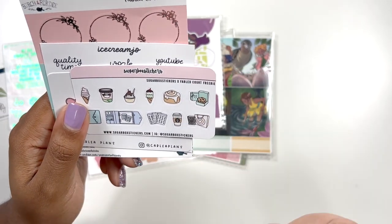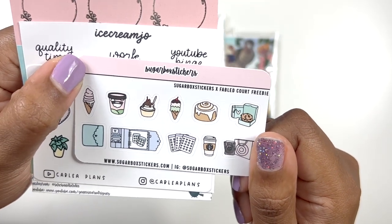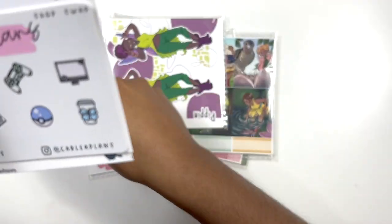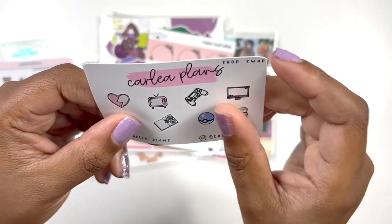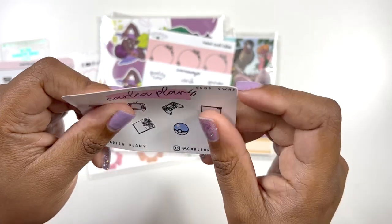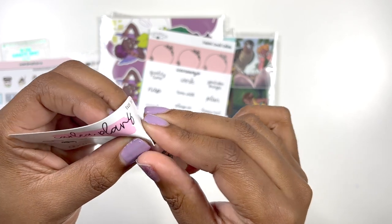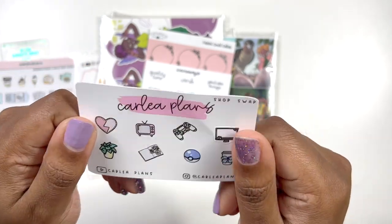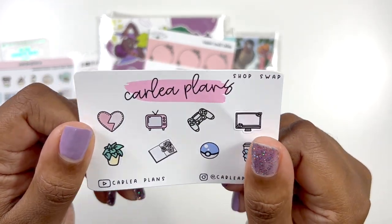Ooh, look at this. All right, so this is Sugar Box Stickers. These are some really cute doodles, and I believe she does all of her doodles. Oh my gosh, I get Carlia. So I've been wanting to shop from Carlia, right? And I just never knew what her paper's like. And so now I know what her paper's like. So that's cool. Her paper's kind of weird.